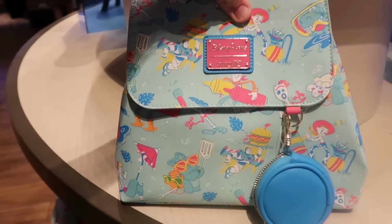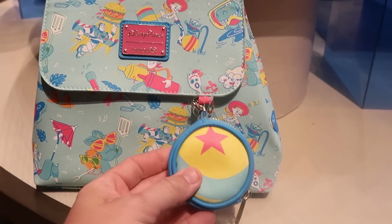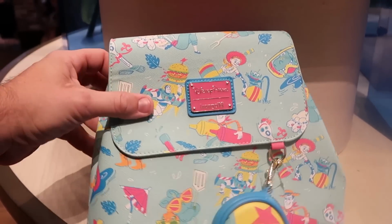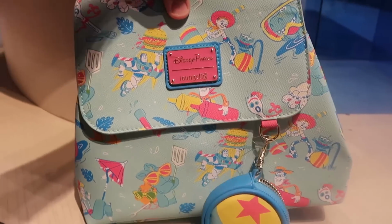And then over here is another Disney Parks Loungefly. Look at this one, definitely a lot of fun. You get the little zipper pouch here with the Pixar ball. You have Buzz Lightyear carrying a cheeseburger. Definitely really interesting. This backpack here is $85.